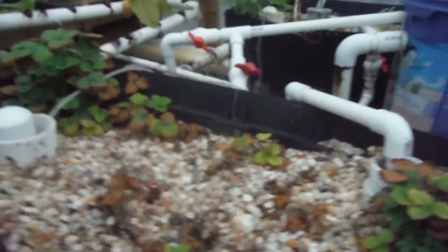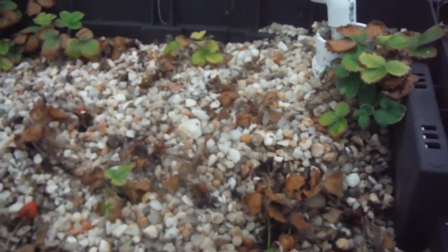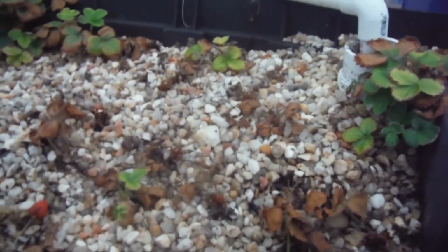And on a final note, my strawberries here. Is that the rain coming? No, wind before the rain. Here's my strawberries. They're looking so horrible, and I definitely did not want to go ahead and clean any of this stuff out, just show it off. This is what it looks like. This is what's going on. A lot of dead, dying looking stuff over here.